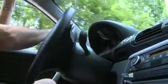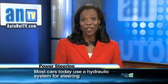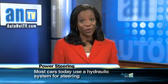An electric motor directly provides the power assist, making steering easier. There's no doubt we'll see much more of this as fully electric cars and electric hybrids become more and more common. The vast majority of cars and trucks use a hydraulic power boost system.